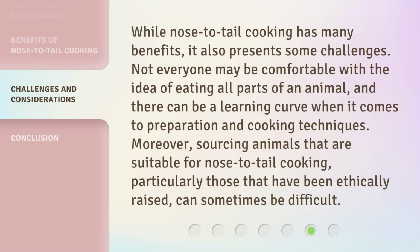While nose-to-tail cooking has many benefits, it also presents some challenges. Not everyone may be comfortable with the idea of eating all parts of an animal, and there can be a learning curve when it comes to preparation and cooking techniques. Moreover, sourcing animals that are suitable for nose-to-tail cooking, particularly those that have been ethically raised, can sometimes be difficult.